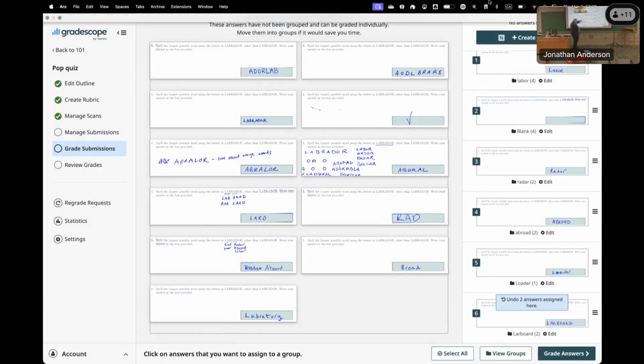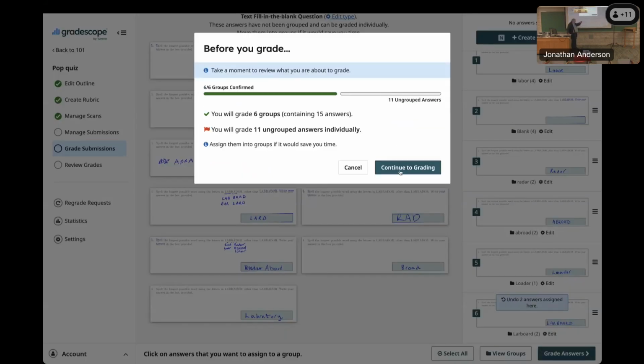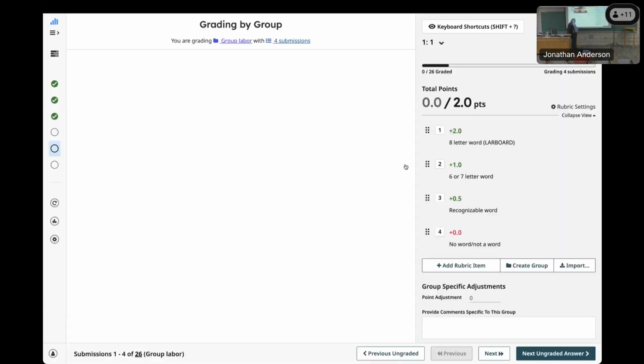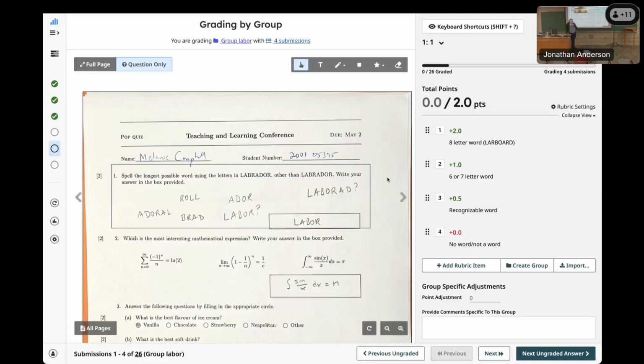So we work this general group down. This is ones we're gonna have to mark individually. We've now got like 1, 2, 3, 4, 5, 6. We've got 11 we're gonna have to mark individually out of many more submissions, right? So once we've checked the groups, then we're gonna continue the grading. And the first thing that's going to happen is we're going to grade all the groups. And when we grade the groups, they're going to get the same mark because we've audited them.